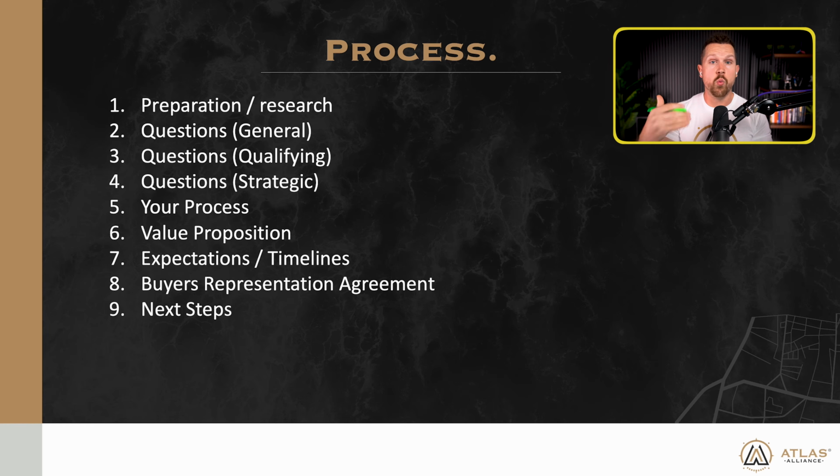And if you stay 1 or 2 steps ahead of the buyers, you're going to look like the authority, you're going to look like the professional, and it's going to separate you from other agents that treat the buying process very casually, nonchalant, and they really don't treat it like a business, like they actually have a plan, because you probably know by now, most don't actually have a plan.